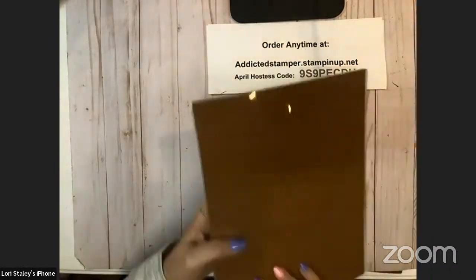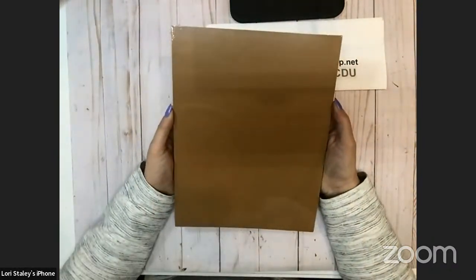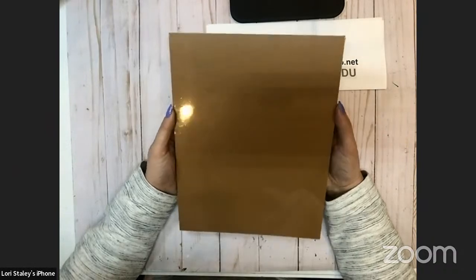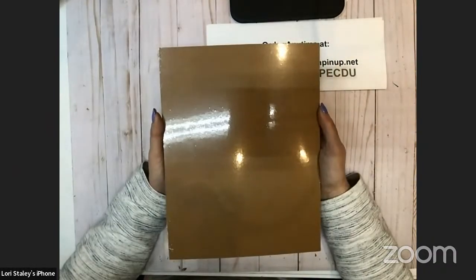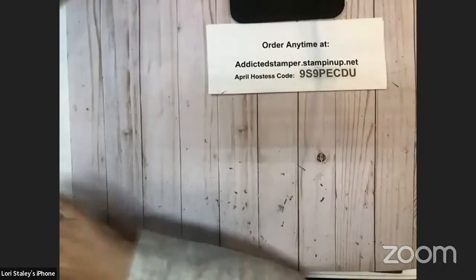And then we have Pecan Pie. Again, I love, love, love this one. Perfect for fall. Like I can see acorns made out of this, right? So that's the colors, guys. And of course, that's the cardstock.